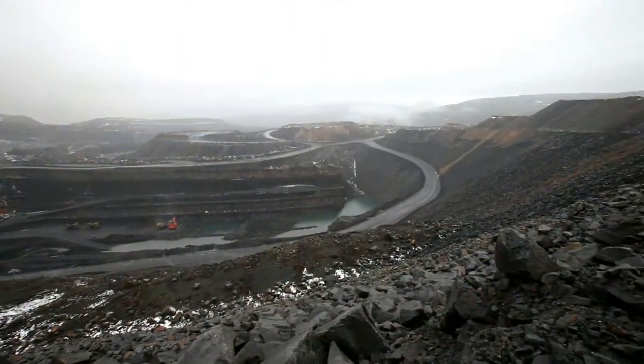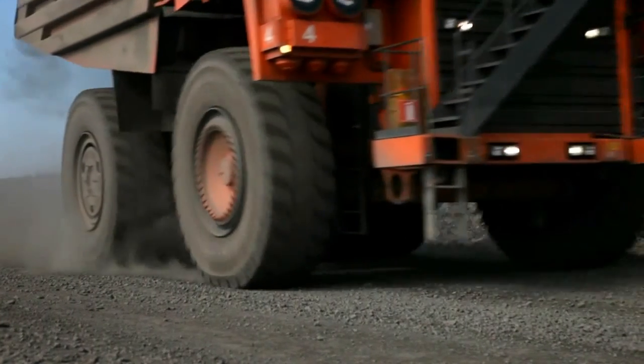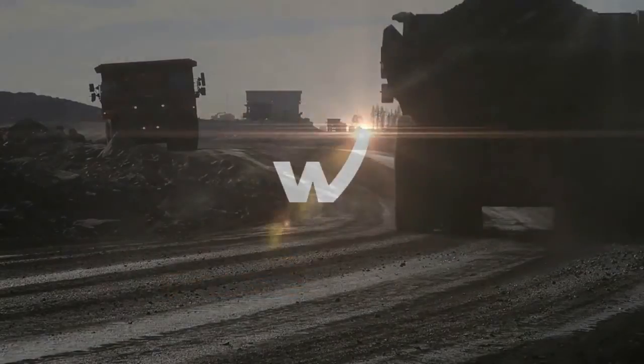And as always, we are dedicated to our unmatched service to ensure all our customers get the most out of their fleet management system, to ensure our customers get more out of their mines. Wenco, get more out of your mine.